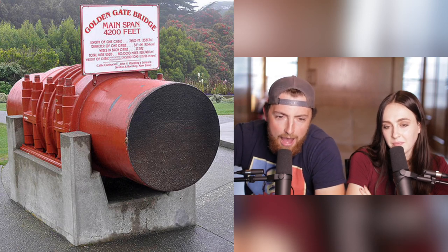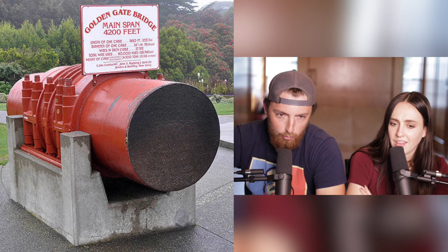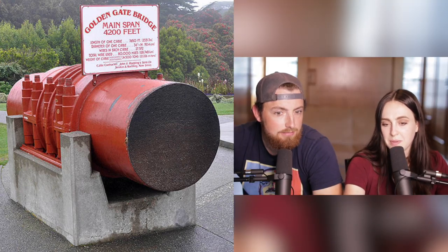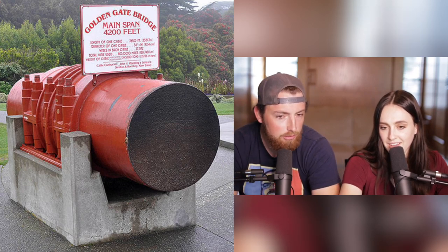Okay, here we have a section of the Golden Gate Bridge cable. Like, that is a big cable. Is that all one piece or are there little cables in the cable? I would assume it's a bunch of little ones. Right? Maybe. It's probably weaved in between each other. Wait, are we not concerned that this is a piece of the Golden Gate Bridge? Like, well, I'm sure they just replaced it. Or did they?